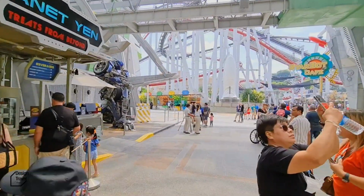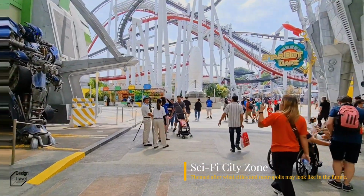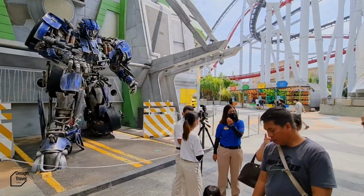Now we're going through Sci-Fi City with these cool Transformers figures. Back there, we can see the Battlestar Galactica roller coaster, which unfortunately we didn't get to try today.